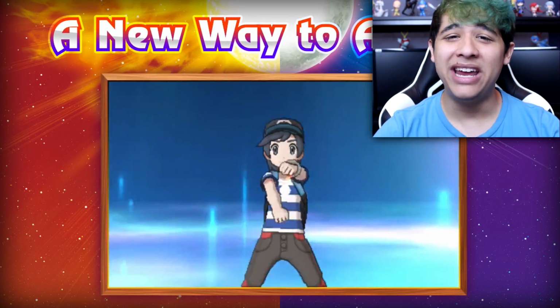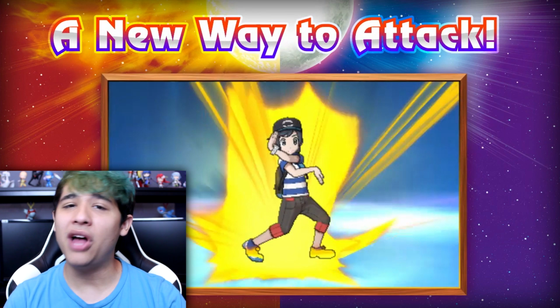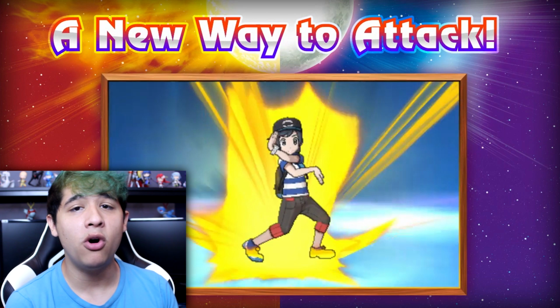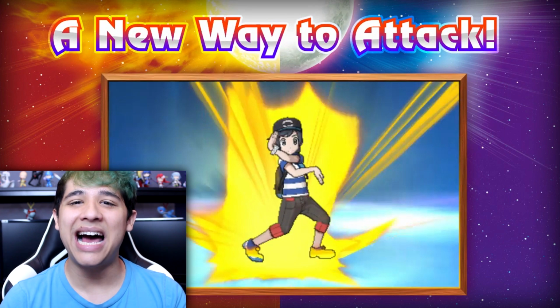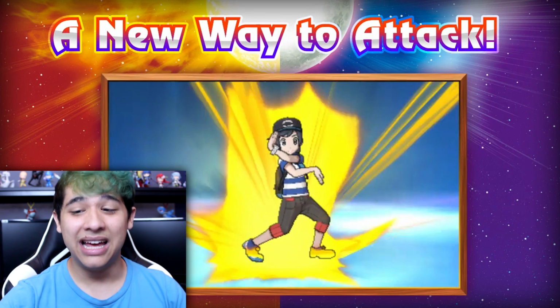Finally, the moment we've been waiting for, this time for real. A new way to attack. So there's been a lot of talks about a 5th move in Sun and Moon, as well as a special attack that you do with your Pokemon, and I specifically talked about Pikachu in this one screenshot doing the super powerful attack, and now we have the reveal of what that is, and here it is, guys. We're about to find out, and I've never seen this myself, so get ready, let's go.